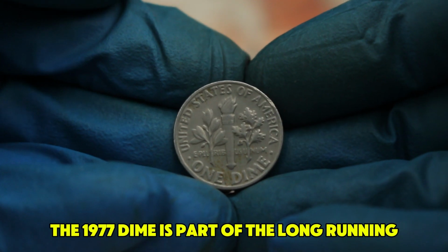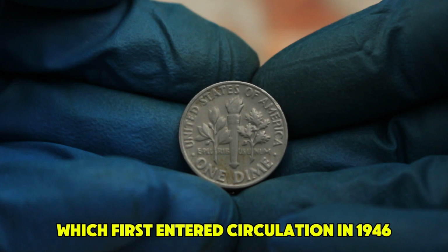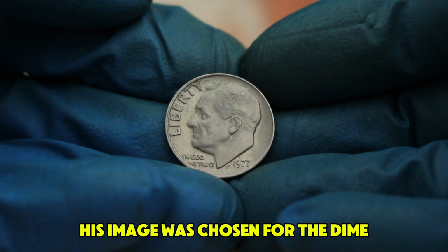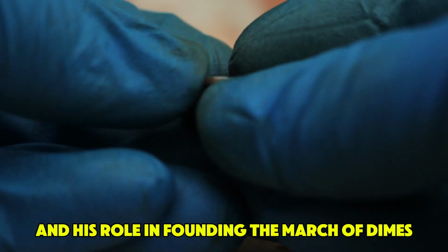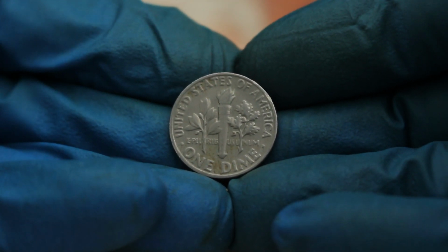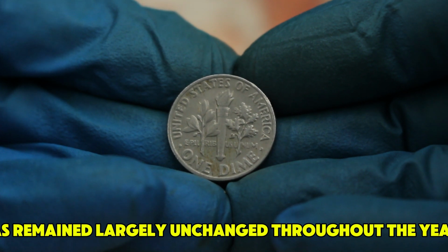The 1977 dime is part of the long-running Roosevelt dime series, which first entered circulation in 1946 to honor President Franklin D. Roosevelt. His image was chosen for the dime due to his efforts in combating polio and his role in founding the March of Dimes, a campaign dedicated to improving children's health. The design of the Roosevelt dime has remained largely unchanged throughout the years.